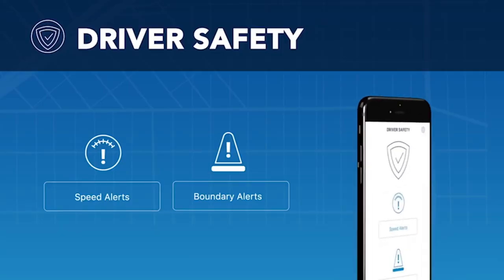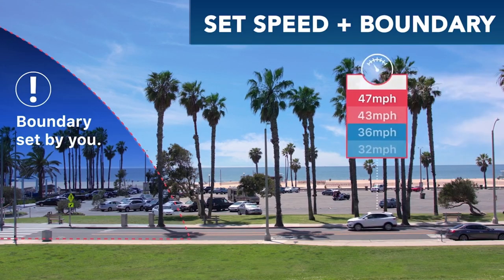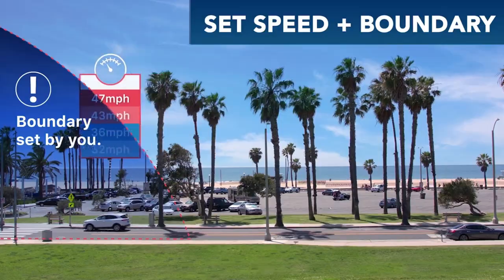DASHPAL also gives you safety tools perfect for young drivers, like speed alert and boundary settings. If your driver goes over the speed limit or boundary area set by you, you'll be the first to know.